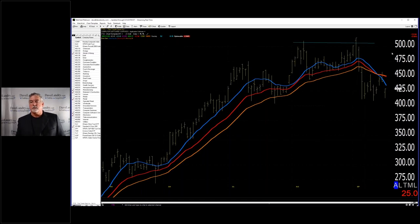Now, lo and behold, this is a bow tie, and it would have triggered today. Ideally, I'd like to see it rally a little bit again, but I think an entry below this low here could be a possible trade. But you might want to see if it could rally up a little bit and then look to short it when it rolls back over. So, yeah, good job on that one.